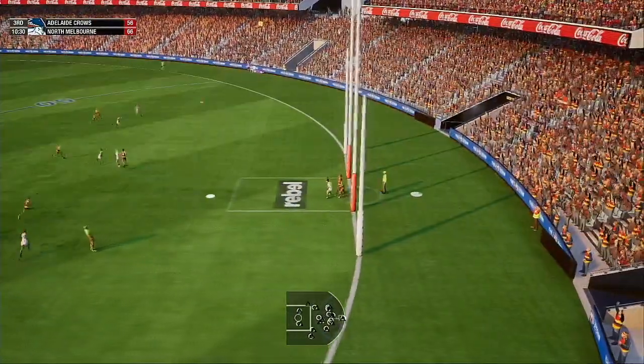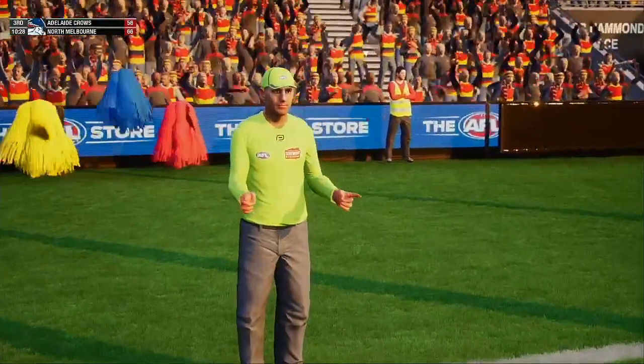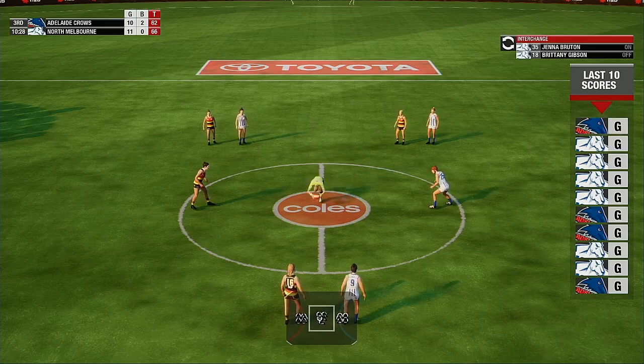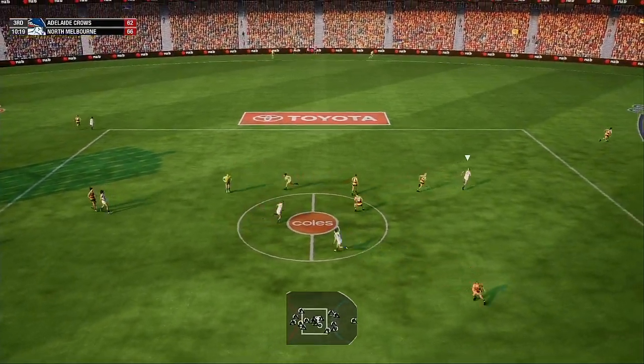Going for goal number one. She makes the kick count. Full cross. Oh, look at her. She really enjoyed that one. Adelaide behind by four. Clears the contest. Resnick short by hand.